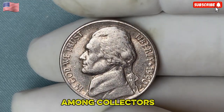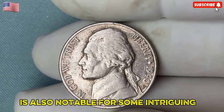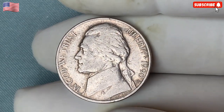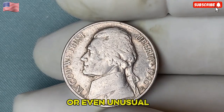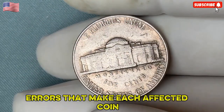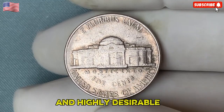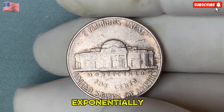prized find among collectors. Beyond that, the 1990 Jefferson Nickel is also notable for some intriguing minting errors. These could include double dies, off-center strikes, or even unusual mint mark placements, errors that make each affected coin one-of-a-kind and highly desirable. Such anomalies often increase a coin's value exponentially.